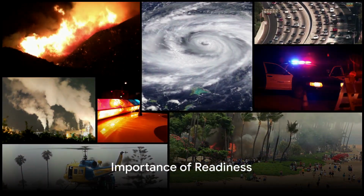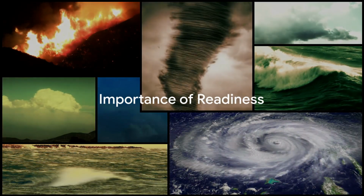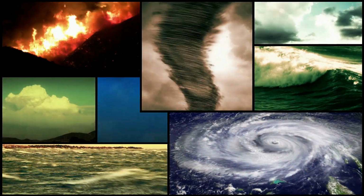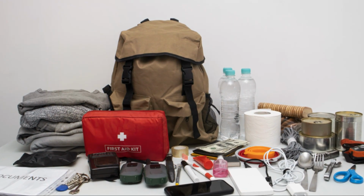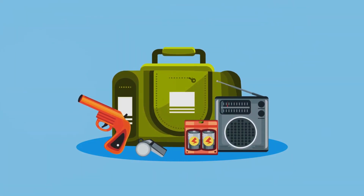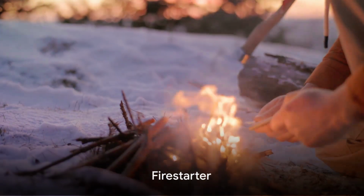Are you prepared for an emergency situation? In the face of uncertainty, readiness often spells the difference between safety and peril. In this discussion, we delve into the essential items for a bug-out bag, each one a potential lifesaver in a survival scenario. First on our list is the fire starter.